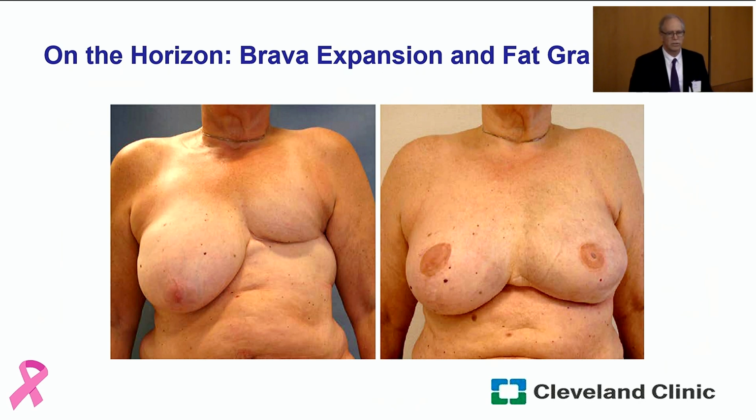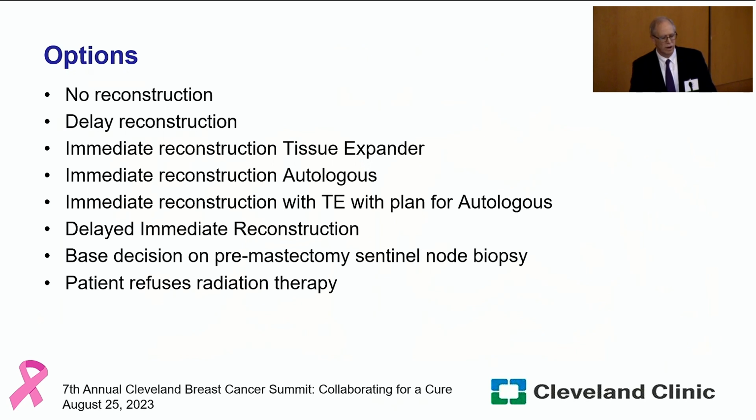But here's a patient who had a mastectomy. There is no implant here. There's no flap. There's nothing but fat grafting. So this is a patient that underwent 9 sessions of fat grafting, liposuction on the belly, liposuction on the legs. That's pretty remarkable. And that's a nipple reconstruct. That's not her nipple, obviously. And she had a reduction on the opposite side for matching purposes. So that's on the horizon.